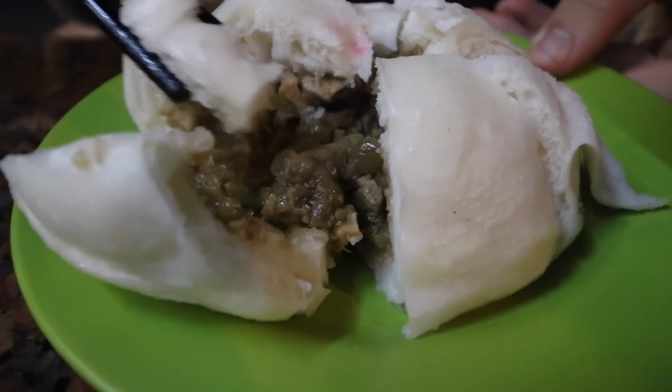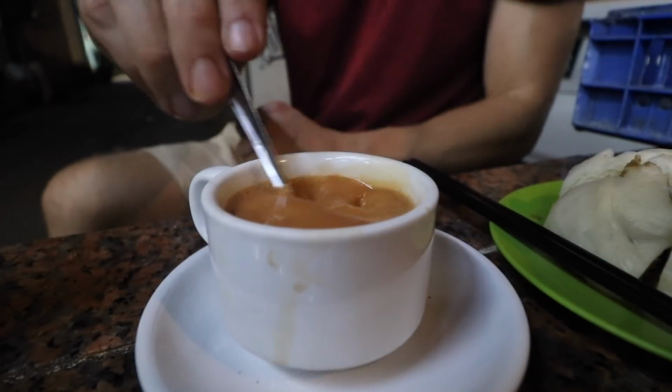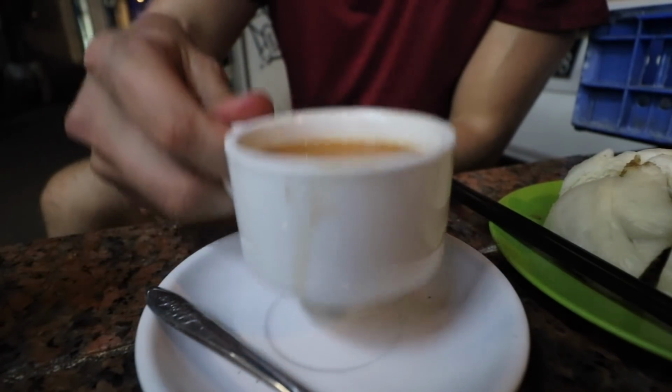Alright, we are getting a huge chicken Baozi here, which is going to be the steamed bun. Gotta love dialects. I keep trying to call it Baozi. And the way to eat the Baozi is with a little Burmese tea. It's going to be the Burmese tea with a little evaporated milk and just a touch of sugar.